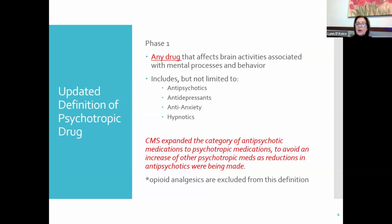Now, this is from a while ago, but it has been updated in the past year that any drug that affects brain activities associated with mental processes and behaviors is the updated definition of a psychotropic drug. So we have our antipsychotics, antidepressants, anxiolytics, hypnotics. Now, CMS expanded the category of antipsychotic medications to psychotropic medications to avoid an increase in other psychotropic meds.